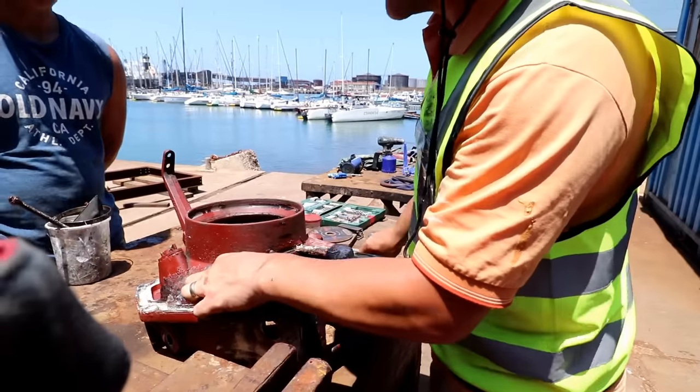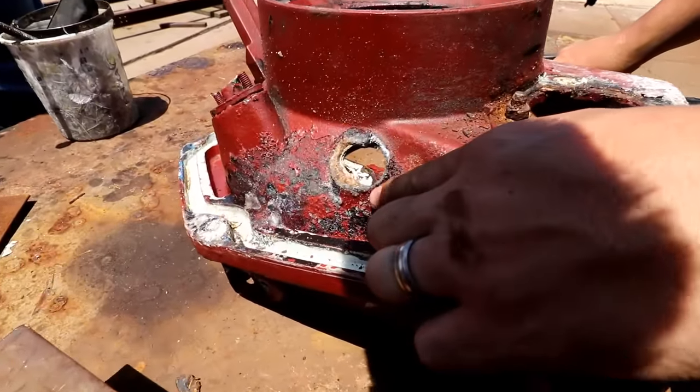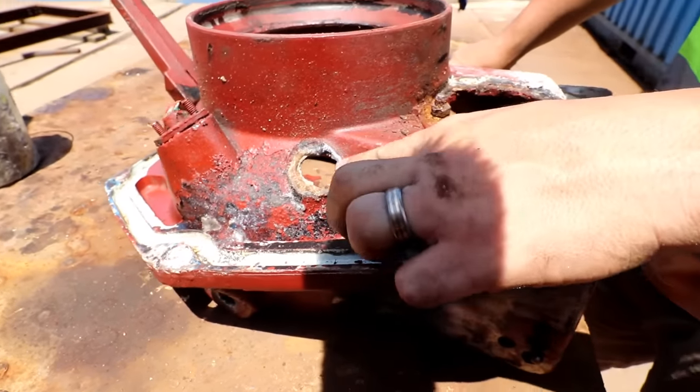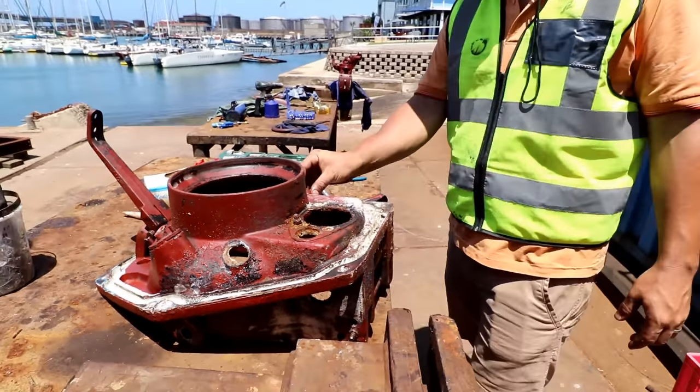This used to be an old water jacket that we don't use anymore. Once they've sandblasted it, I'll fill it up full of epoxy and I'll grind it off nicely and fair it down. It'll look like just a plugged area. It'll look very neat.